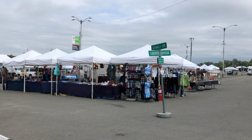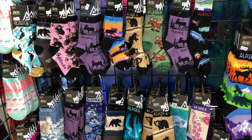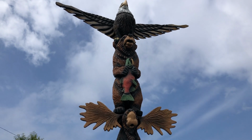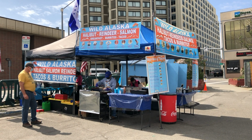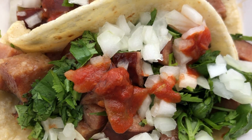On day 2, I went to the Anchorage Downtown Market, which is held every Saturday and Sunday during the summer. While I was there, I got reindeer tacos for lunch, which was my local food adventure for the trip.